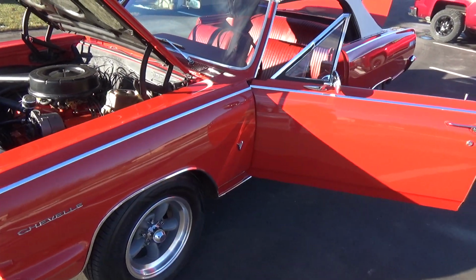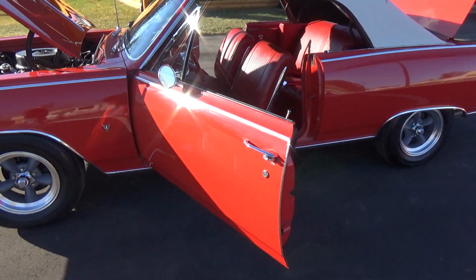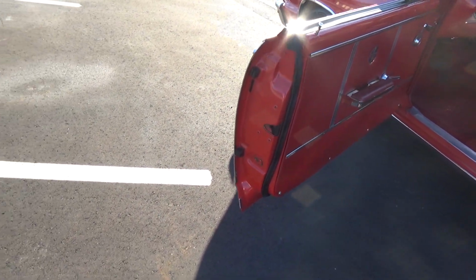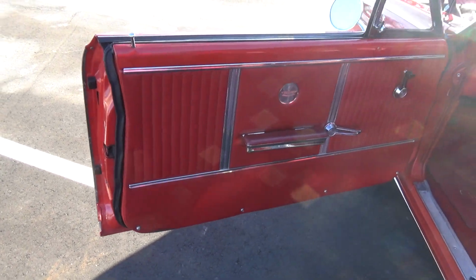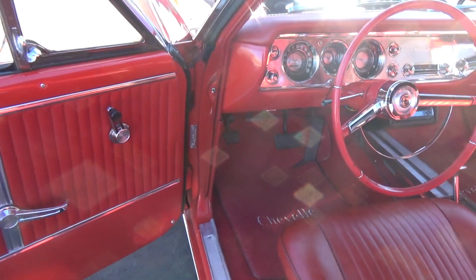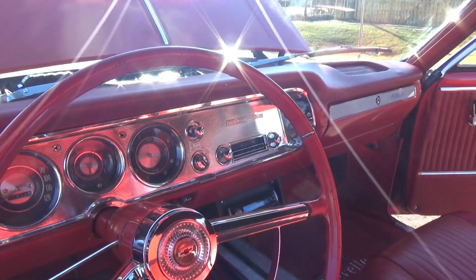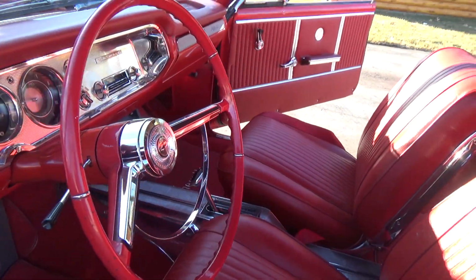I tell you, the paint on this is super flat, super slick paint. See, the jambs are all real nice, clean. I really, really like the red interior. The dash is all in excellent condition. It's got the padded dash. Got your factory center console.